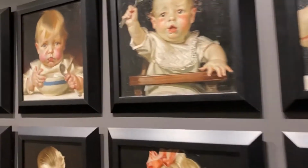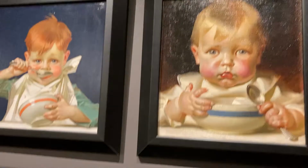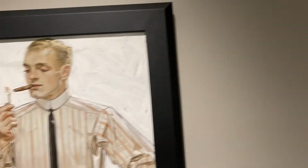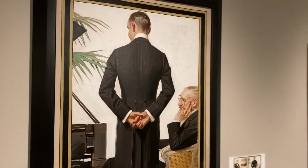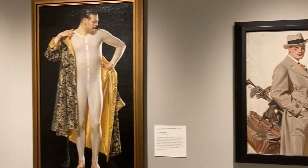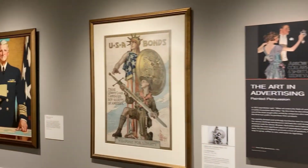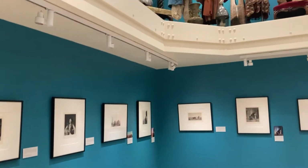Okay, now we're going to see some of my favorite pieces in the rest of the museum, starting with J.C. Leyendecker, an American illustrator of the early 20th century, best known for his advertising illustrations, such as the Kellogg's Kids campaign and the Arrow Collar Man. He painted more than 400 magazine covers, including numerous covers for the Saturday Evening Post. In Leyendecker's will, he instructed his life partner, Charles Beach, to destroy his work upon his death, which he did, but luckily his sister had many of his works that she kept and now are here at the museum.